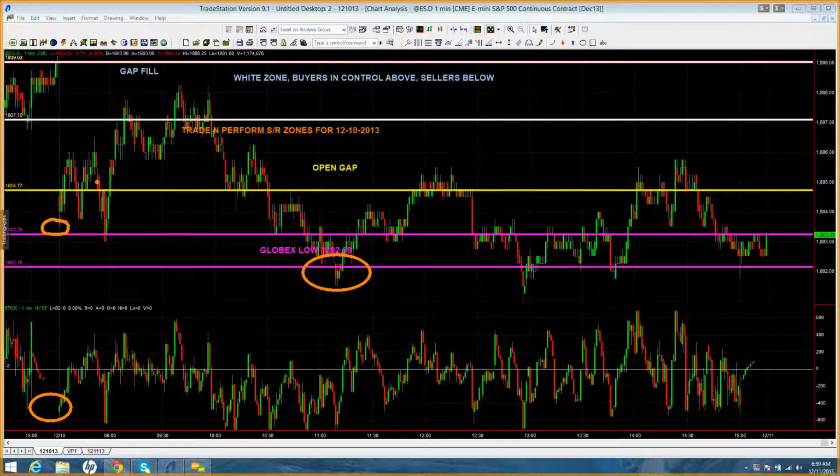Now, this trade is not in my trade plan. We did not have an open drive down. There were a lot of things that told me this was not a trend day down. I only elect that trade when I have definite signs of a trend day, and we did not have that. I said in the preview that I would short the first move up into gap fill.